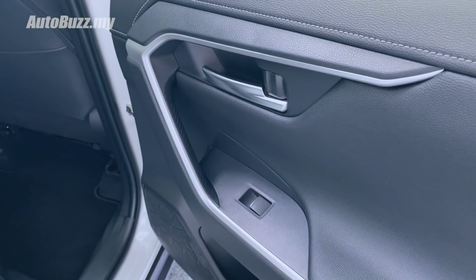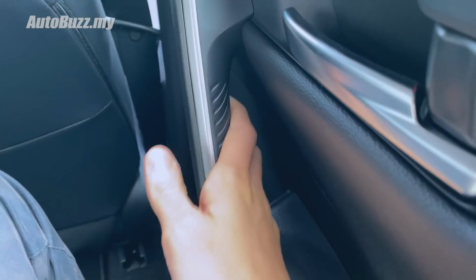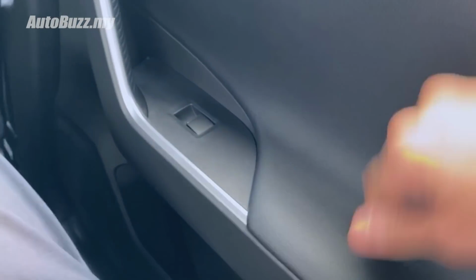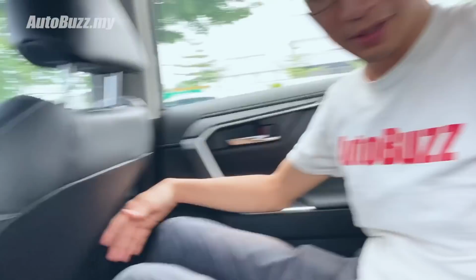As for the quality of materials, you still get this sort of rubbery feel. Door handle at the back here. Nice soft touch materials. All the vital touch points, even here as well. In terms of space, as you can see, I'm seated slightly slanted with the seats reclined. Plenty of headroom, plenty of knee room, plenty of leg room.